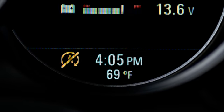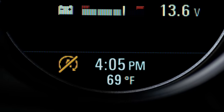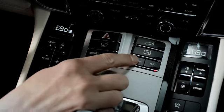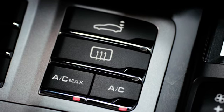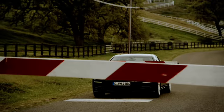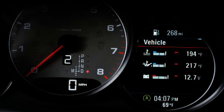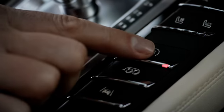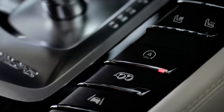If the symbol lights up yellow, the Auto Start Stop function is inactive or limited. For instance, when there are very high demands on the automatic climate control, for example, when it is in AC max mode, when maneuvering or during internal vehicle checks. When you release the brake, the engine switches back on again. You can switch the Auto Start Stop function off at any time with the button in the center console.